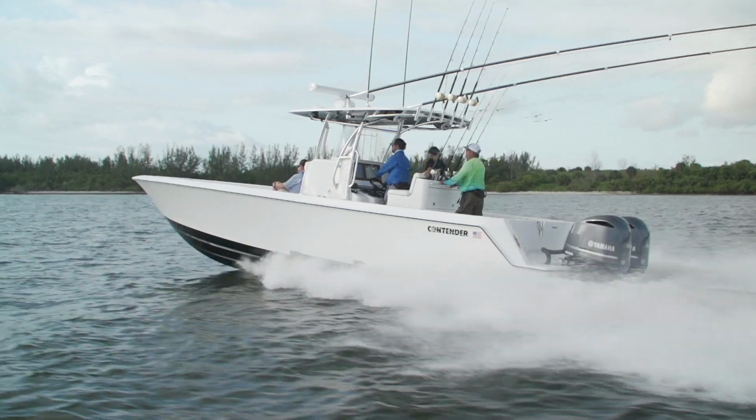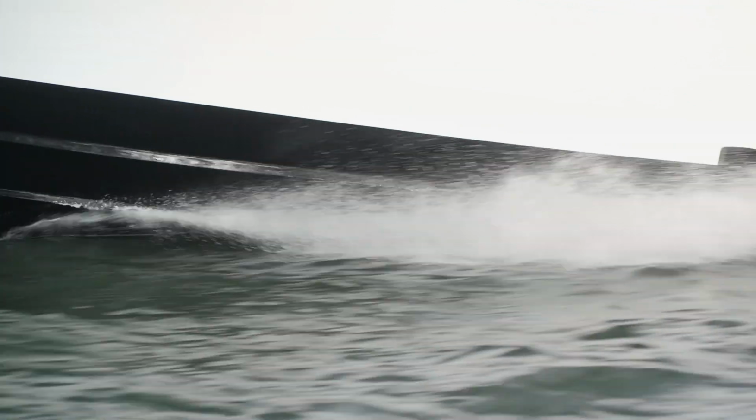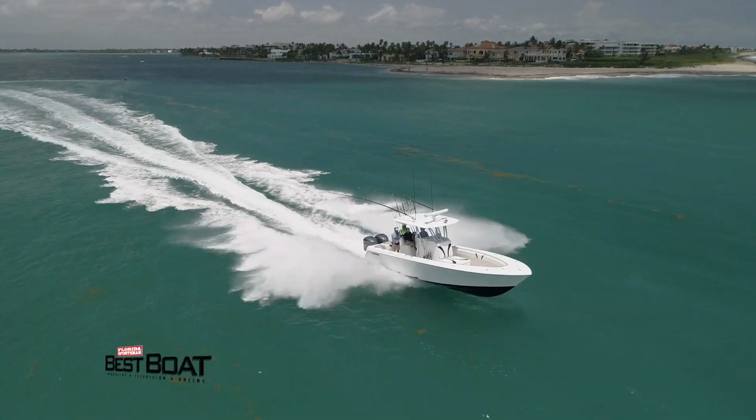Now, Contender boats are really well known for their ride. That 24.5-degree deadrise is really, really soft riding. A lot of days we don't get a chance to really see what they can do. Well, this day, as soon as we got to the jetties, I saw whitewater breaking over the rocks, and I knew we were definitely gonna put this boat to the test.